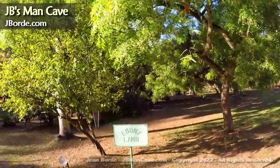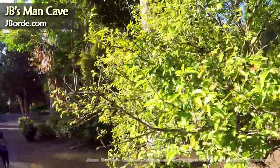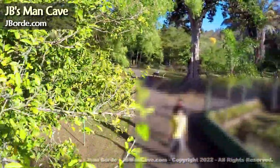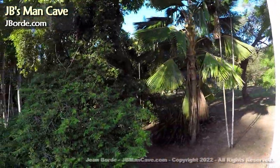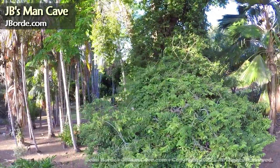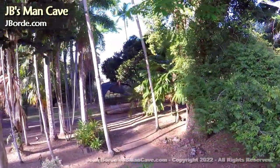Sorry for that wobbly effect. Sometimes I'm tired of holding the extension rod, or I'm not holding it properly, and that causes that vibration. It's not really the stabilizer's fault as much as mine.